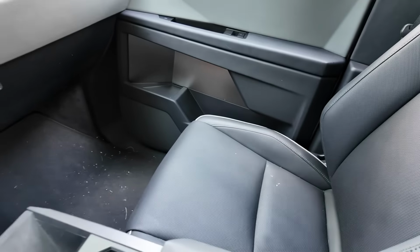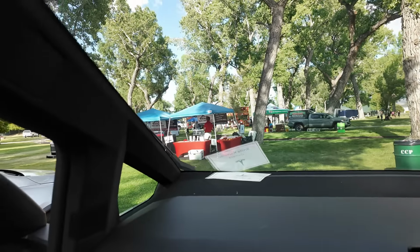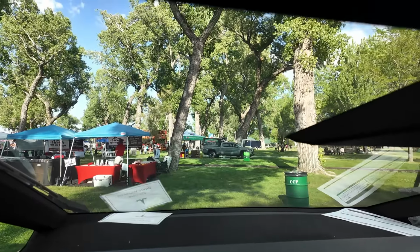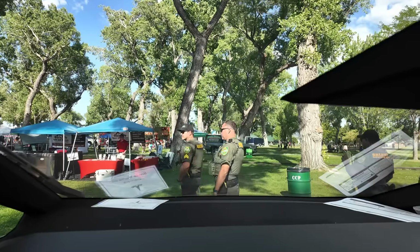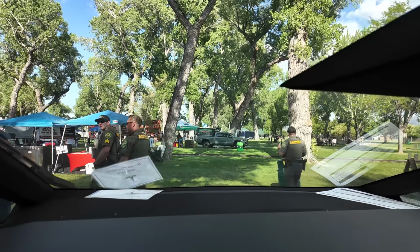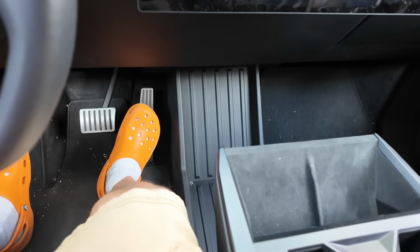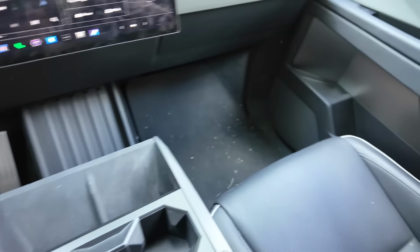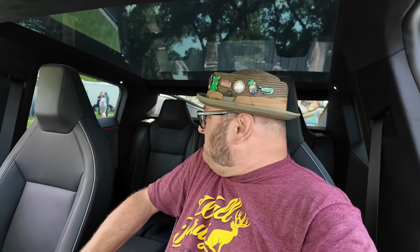All right. Look at this. Oh, the windshield's kind of cool. You can see a big panoramic view. Oh, look, there's the sheriff. So yeah, I don't know what makes a Cybertruck. I appreciate interesting designs in cars. I appreciate that it looks different than anything else on the road. Inside it's kind of just like a regular vehicle.